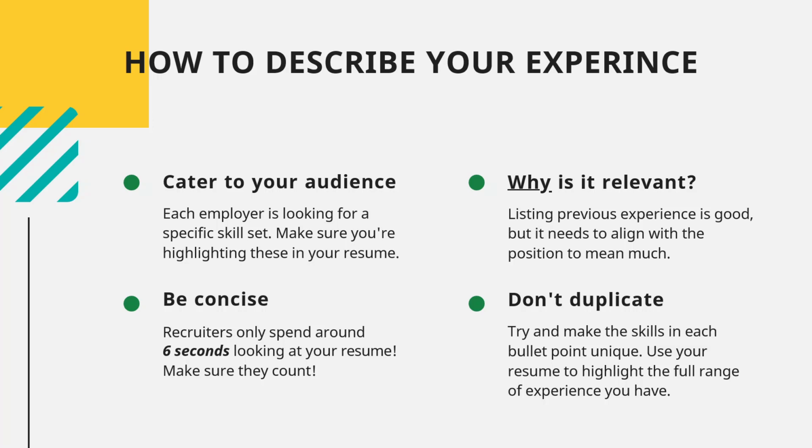And if you still have extra space to work with, maybe fill in the gap with some things that are a little bit less relevant. And don't duplicate. Let's say you've worked in retail jobs for the past 10 years, but you've done it at 4 different places. You don't want to put the same 5 tasks down for all 4 of those jobs.